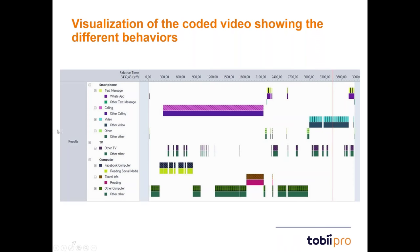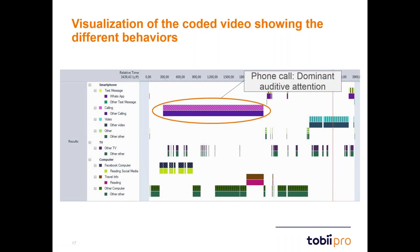On the left side, we see the different types of media. We have smartphone, TV and computer, and within the different media you see the different behavior. For example, on the smartphone, calling; on the TV, watching TV; and on the computer, Facebook computer behavior, and a sub behavior, reading social media. So what is it that we can see from this graph?